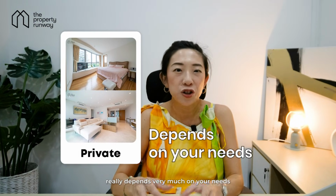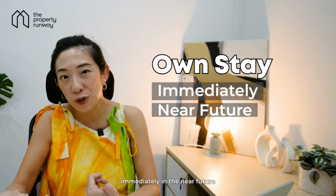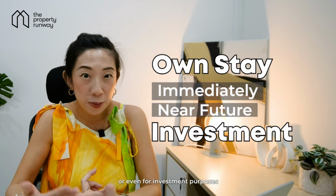So ultimately, private property purchase really depends very much on your needs, whether you're buying it for own stay, immediately, in the near future, or even for investment purposes.